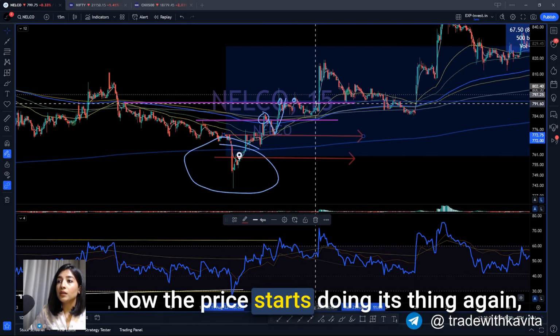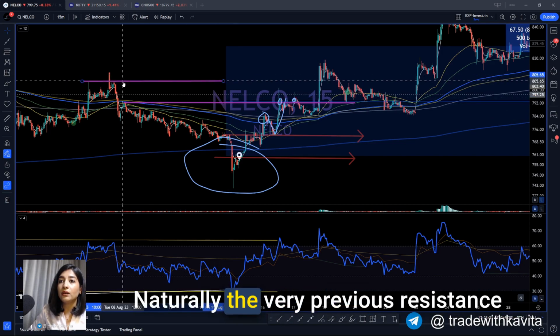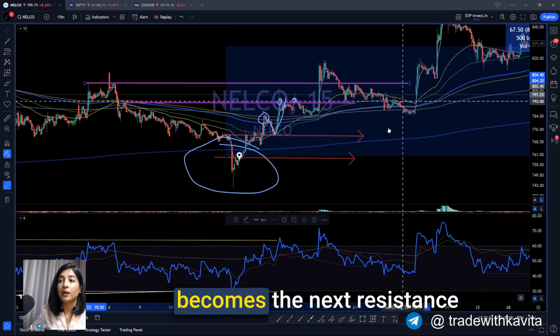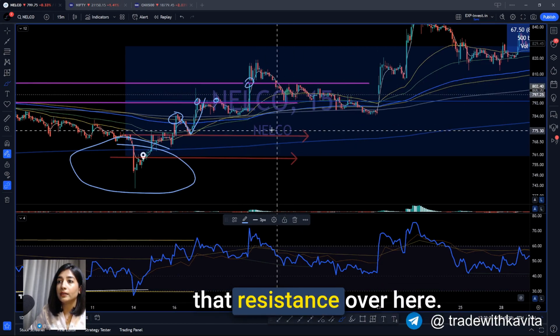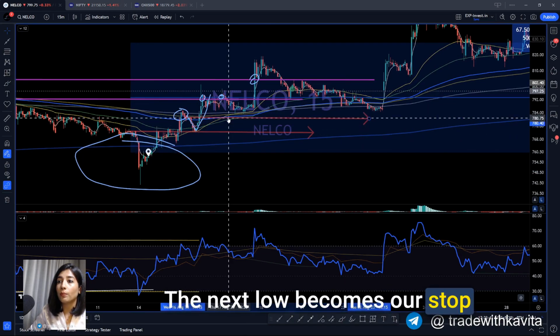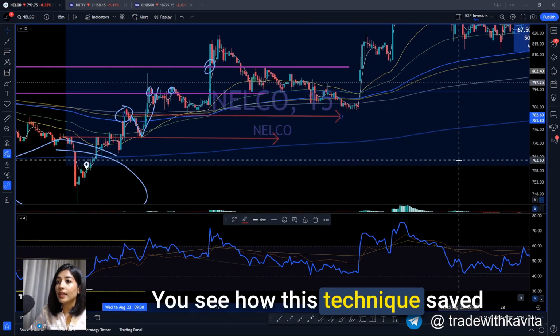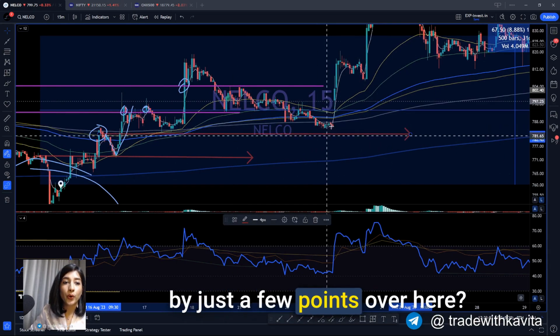Now the price starts doing its thing again. We need to identify the next resistance zone. Naturally, the very previous resistance becomes the next resistance that we need to look out for. And here we have gotten that resistance over here. Where do we put a stop loss? The next low becomes our stop loss, somewhere over here. You see how this technique saved us from getting stopped out by just a few points over here.